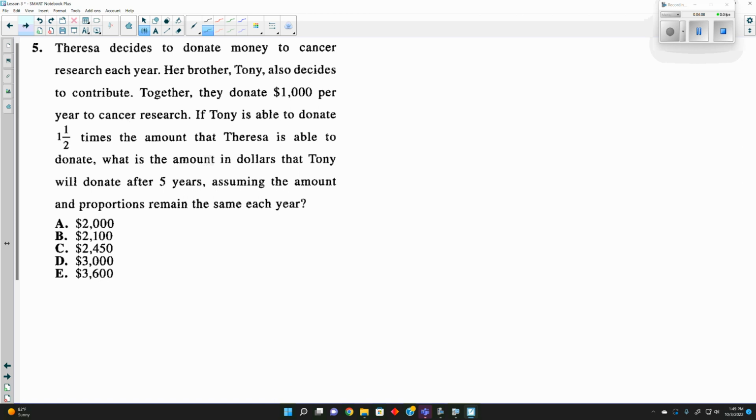No. Teresa decides to donate money to cancer research each year. Her brother Tony also decides to contribute. Together, they donate $1,000 per year to cancer research. If Tony is able to donate 1.5 times the amount Teresa is able to donate, what is the amount in dollars that Tony will donate after 5 years, assuming the amount and proportions remain the same? So how much? So $1,000 is how much they do together, yes?